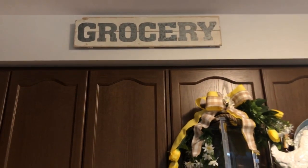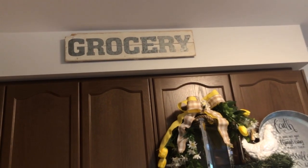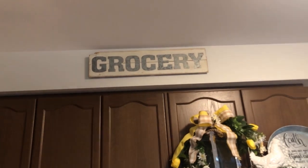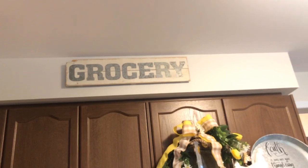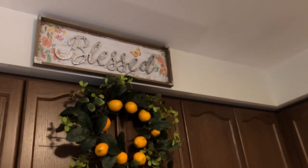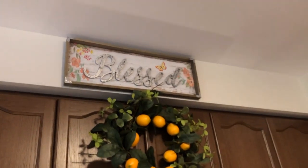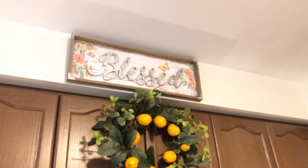Okay guys, in my old home, I had open cabinets, like the tops of my cabinets were open, so I had beautiful vignettes and displays up there. And now we have this bulkhead, and unfortunately all I could get up there was my little grocery sign. That's from Pier 1 a long time ago. And then I fit this blessed sign up there, and that's actually from Michael's, from their spring collection. It's really pretty actually, love the colors.